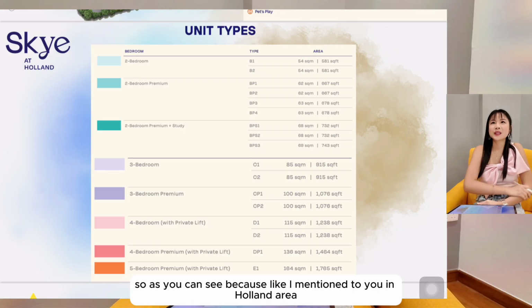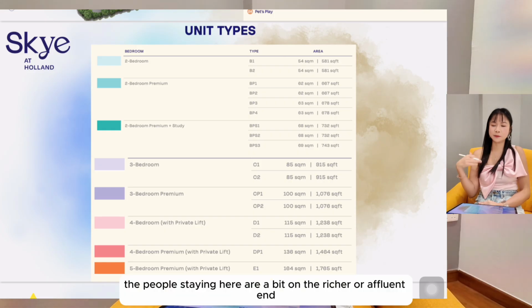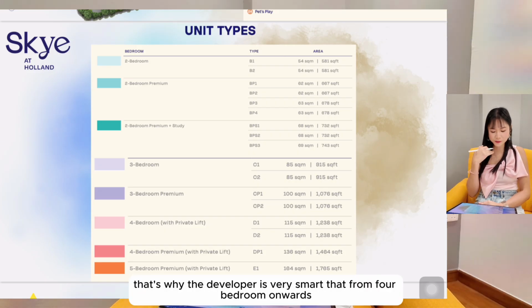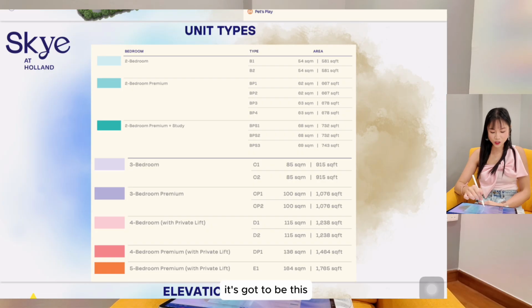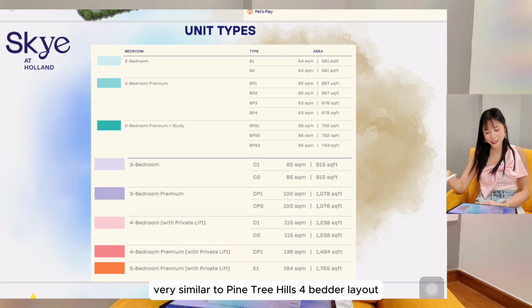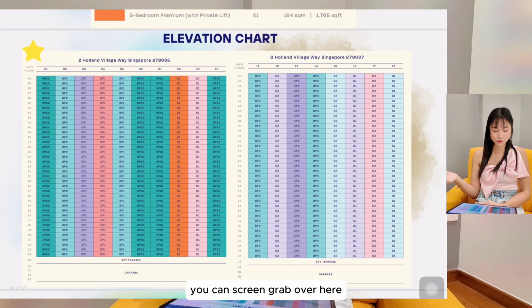So as you can see, because like I mentioned to you, in Holland area, most of the time, the people staying here are a bit on a richer or affluent end. So private lift is very, very important to them. That's why the developer is very smart that from 4-bedder onwards, they give private lift. And in fact, one of my favorite layouts has got to be this. I already gave you a bonus because it's very, very similar to Pine Tree Hills 4-bedder layout, which I will touch on shortly. Elevation chart, you can screen grab over here.